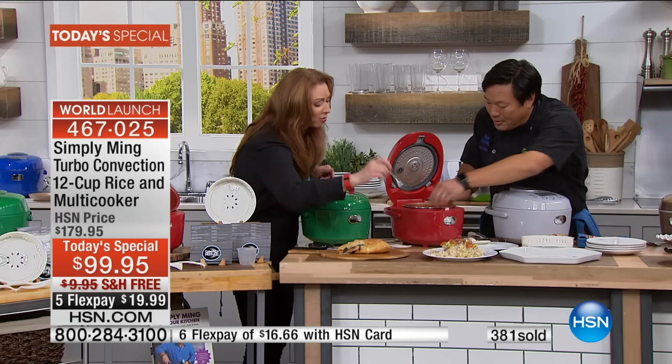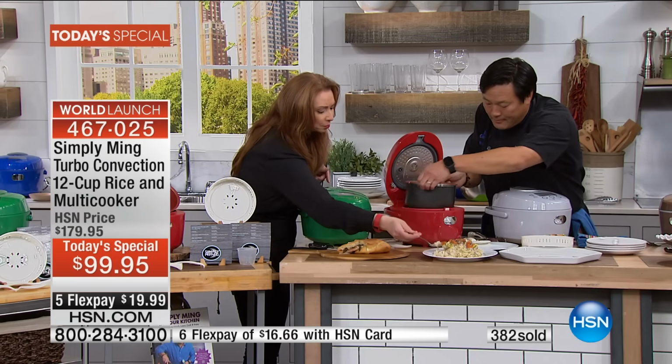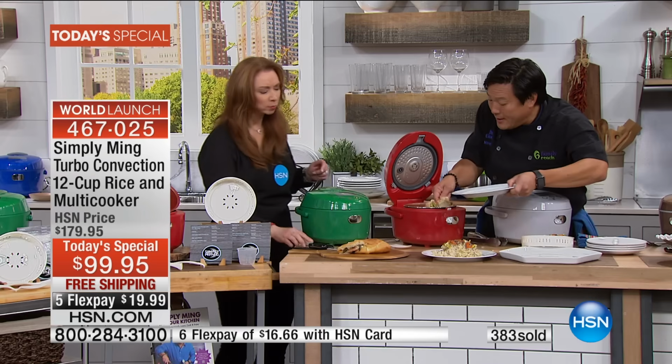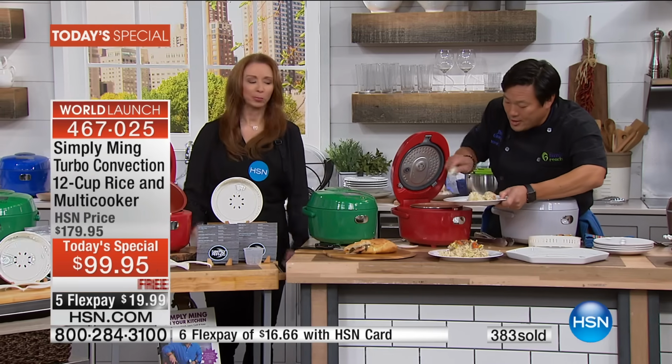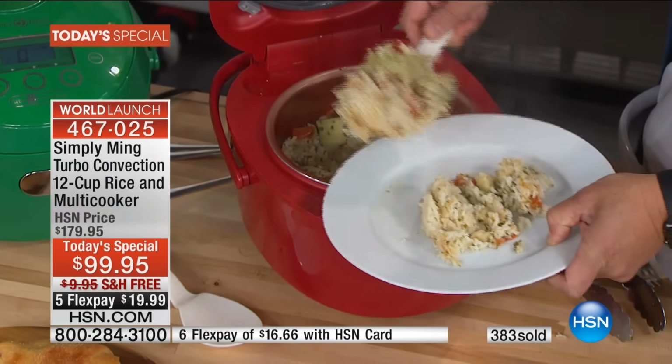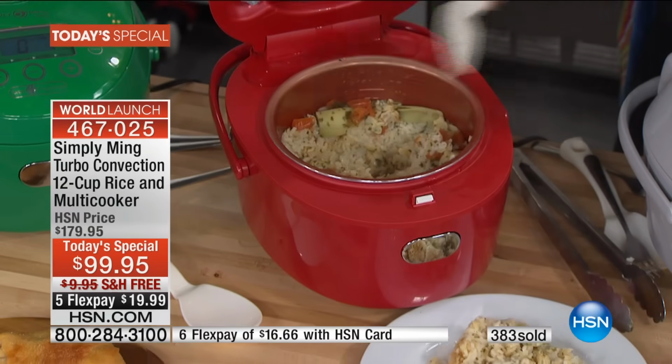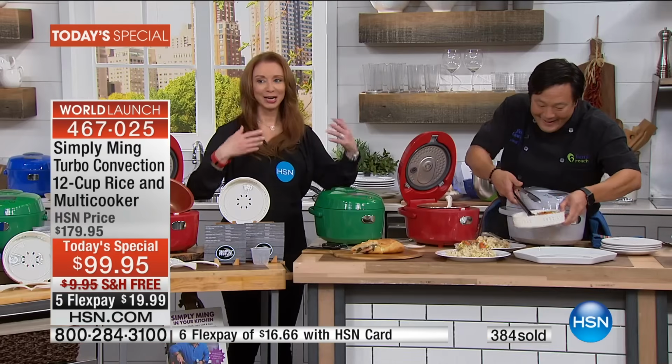Oh my God. It's unbelievable how much is in here. Oh, that's good. You can do, right? I mean, how tasty is that? Oh, so you could easily feed 4 people. It's like with a clown one rice cooker. So the food keeps going and going and going.